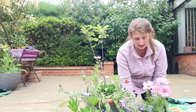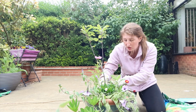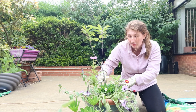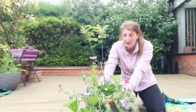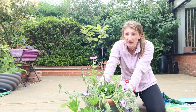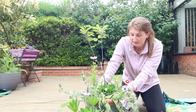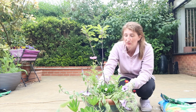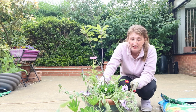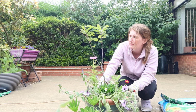So now I've put the plants in, I'm just going to backfill the top with compost to make sure everything's got a good layer of compost around it. I'm going to give it a really good drink, probably an entire watering can, and then we're going to be able to move it out to the front. I'll have to get Scott to help because it will be very, very heavy now it's full of compost and once it's been watered.